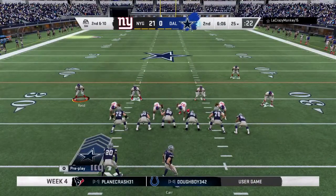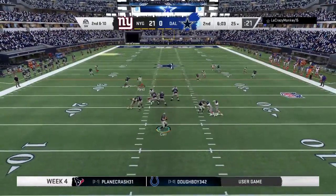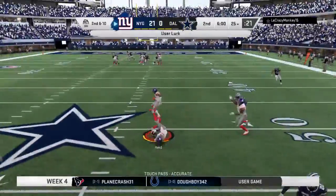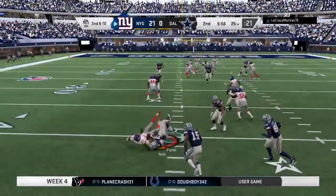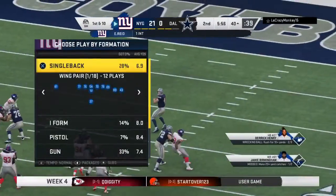Mike 42, check. Hey, seam 6. Throwing again. Carr. Into heavy traffic, and it's intercepted. Picked off by the safety, Eric Reed. And to the 40-yard line, that's where the return stops.